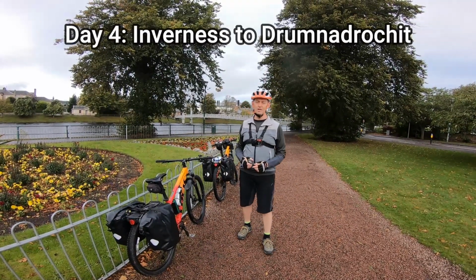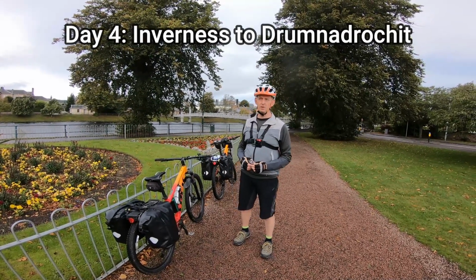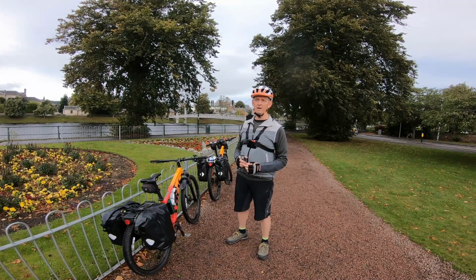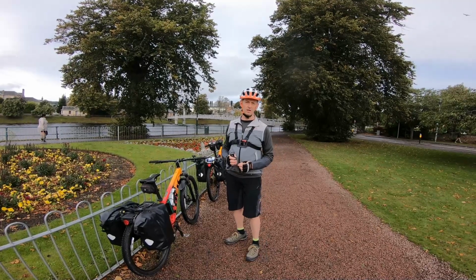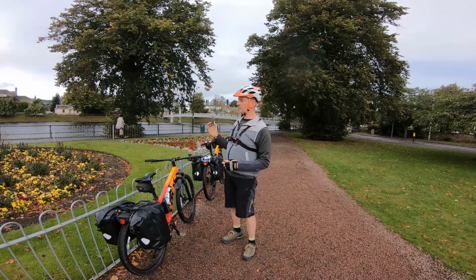Right, here we go, last day of the trip. So we're in beautiful Inverness. What a lovely, lovely scenic city this is. So today's ride we're going to go from here along the Great Glen Way to Drumnadrochit. Had a nice walk around last night. What a beautiful place this is. Have a look.